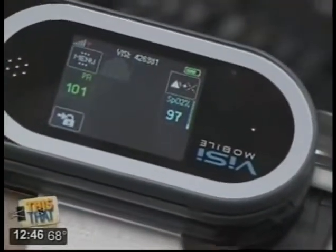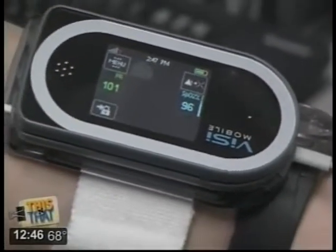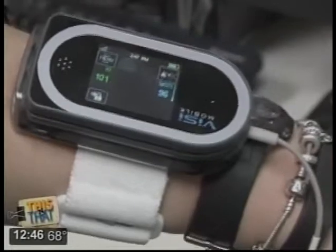Well, it's basically a wrist-worn mobile device that allows a nurse to continuously and non-invasively measure patients' vital signs, and it also is similar to being in an ICU type monitoring, except it's non-invasive and it wirelessly monitors those vital signs and sends that data to a central station. So that allows the nurse to stay in touch with that patient continuously.